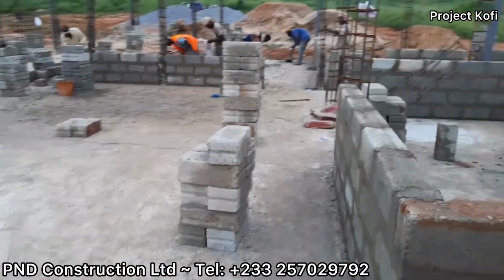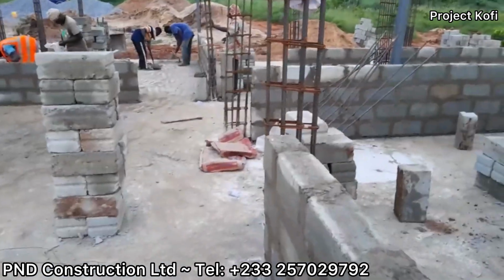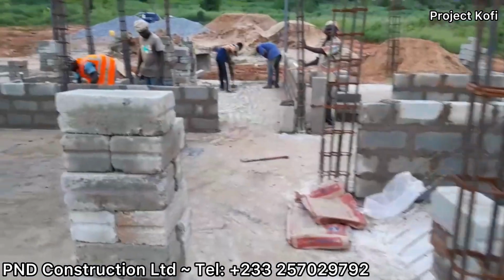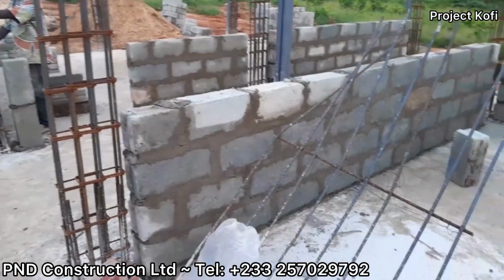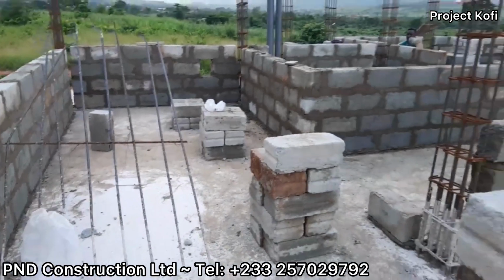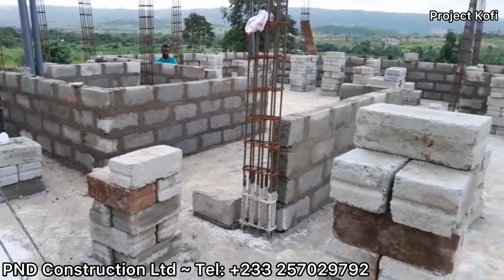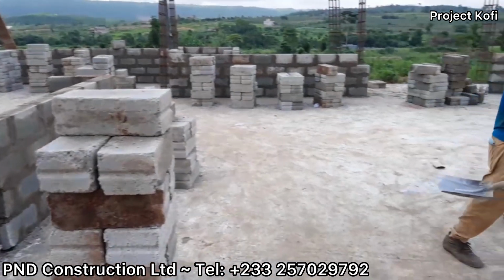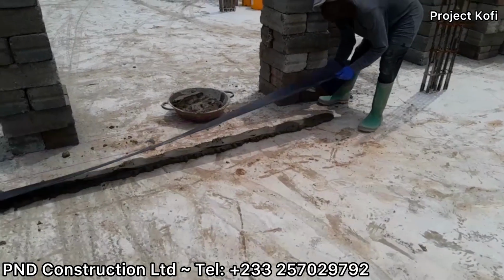So as you can see here, the rooms are just beginning to form and it's exciting. On the first day we try to work in one area whereby 4 courses of blocks are laid, and as you can see, this is where the step will be. Looking towards the main entrance, on your right is the kitchen area, the dining area and the kitchen. As the camera spans around, that is the living room there.